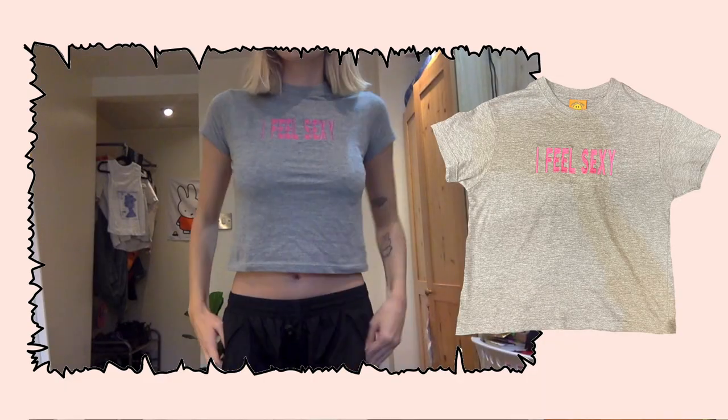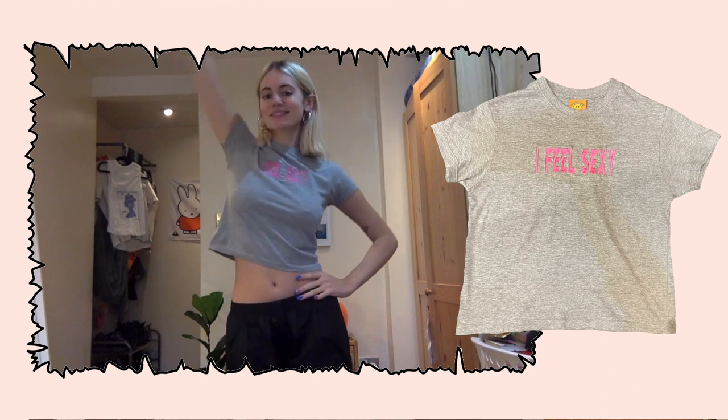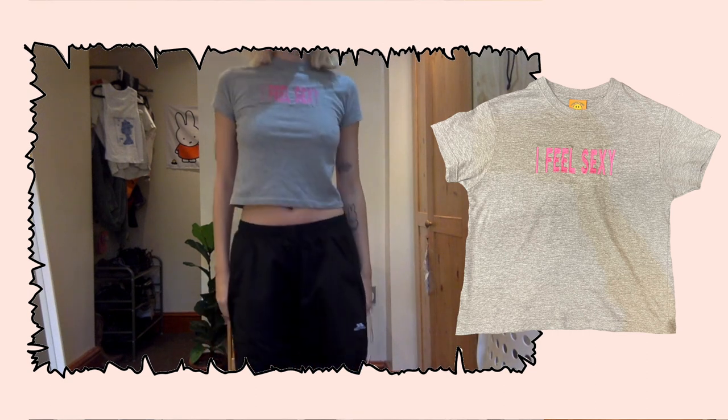It looks so good with some low-waisted baggy jeans. I wear this all the time, just lounging around the house. And once it gets warmer and I don't have to wear a jacket with this, wearing this out and about with some baggy jeans, I can't wait. It's such a fun tee. It kind of gives me Paris Hilton vibes again.